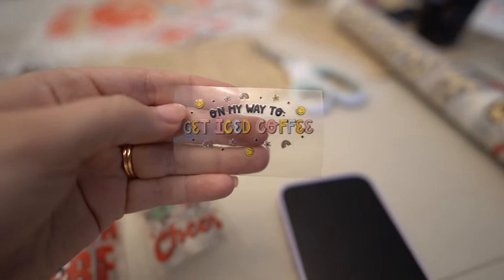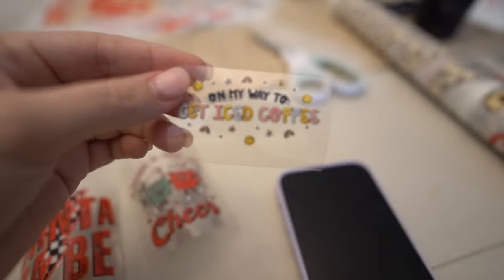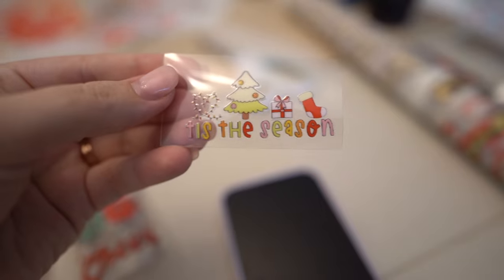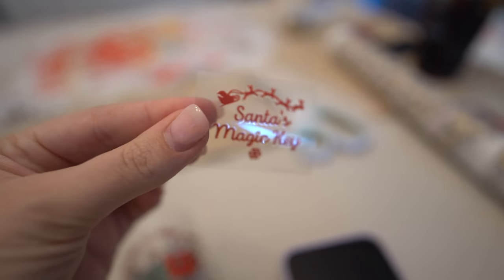And then we also offer a ton of different designs specifically for motel keychains. I had an order for a bunch of these ones that say on my way to get iced coffee. We also have a couple of Christmas ones that are now available, like this one that says 'tis the season. I think the colors on this are really cute. And then we also have this one that says Santa's magic key, which is really cute for the holiday time. That is what I'm cutting over here.